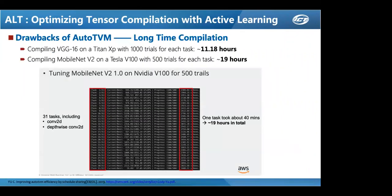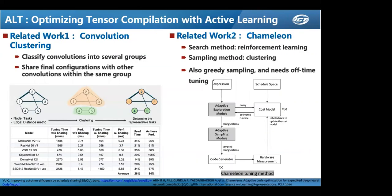But the whole process takes a long time. For example, tuning a MobileNet V2 with 9 tasks on a Tesla V100 for 500 trials costs nearly 19 hours in total. Some research has already proposed methods to accelerate the compiling process. For example, a convolution clustering method aims to save tuning time at the task level. This work is orthogonal with our method.